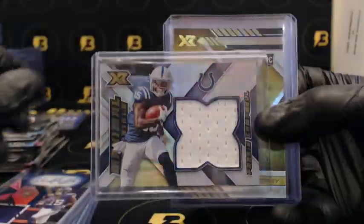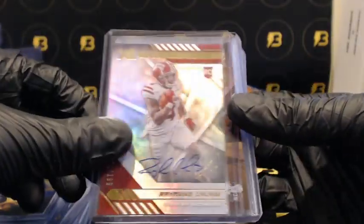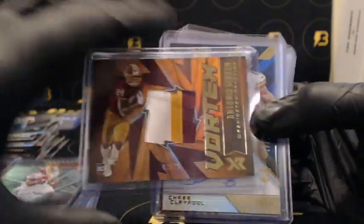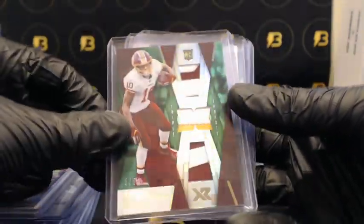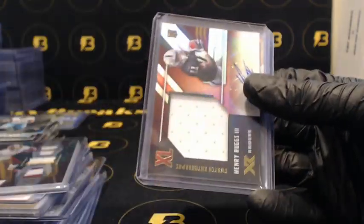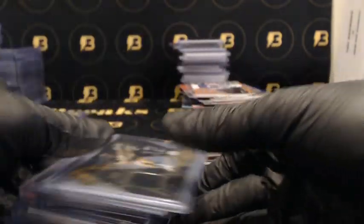We've got Campbell for the Colts, Mooney for the Bears out of 10. We got Claypool for the Steelers, Kalias for the Buccaneers, Gibson for the Redskins. We got Claypool for the Steelers, Wilson for the Bengals, Scandy Golden out of 5 for the Redskins. Then we got Ruggs for the Raiders, Wilson for the Browns, Bradshaw for the Steelers.